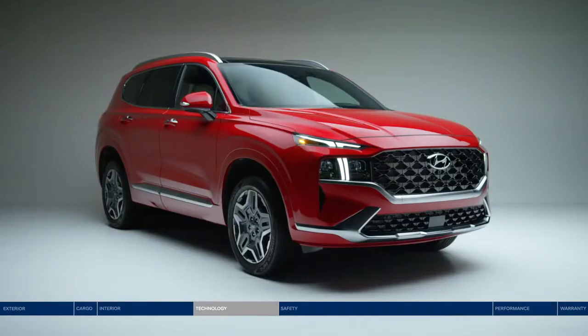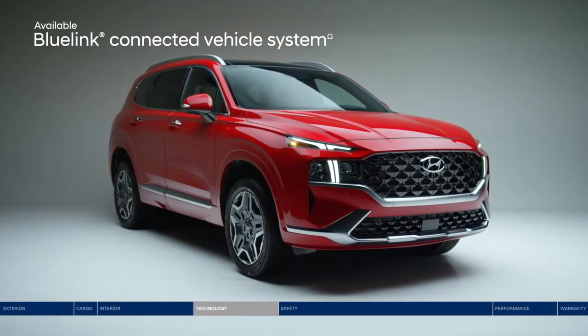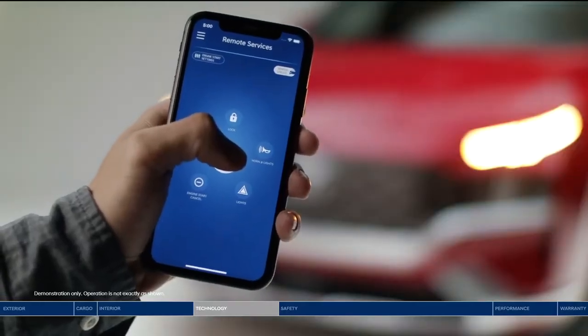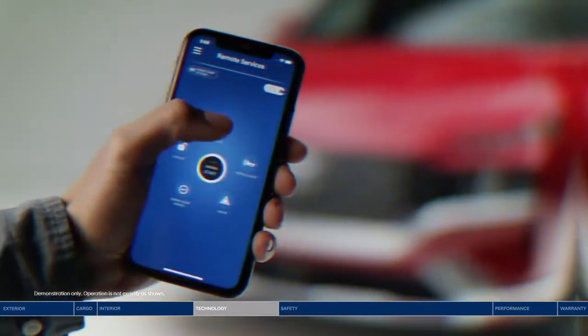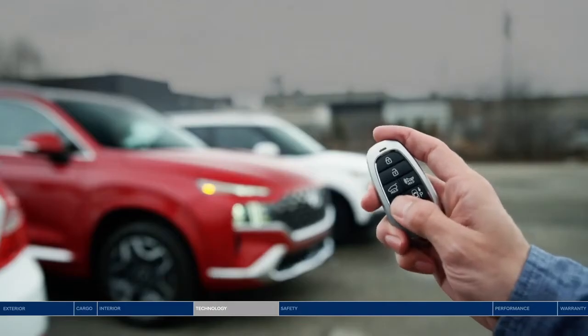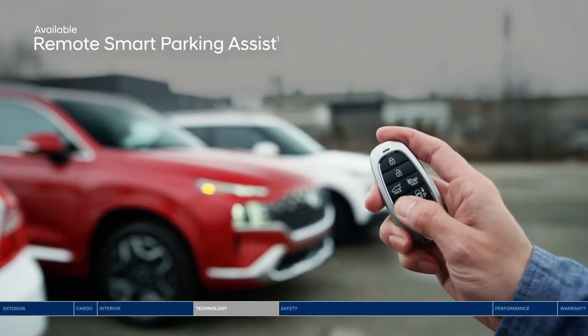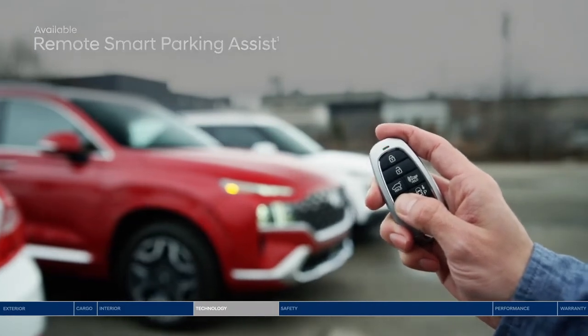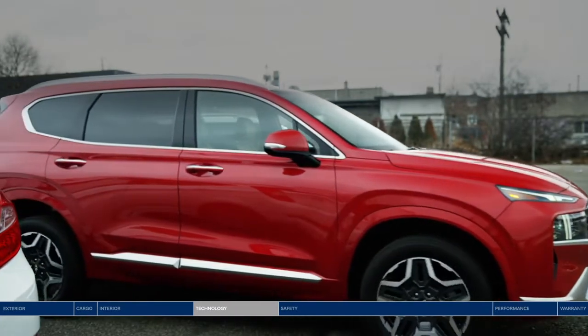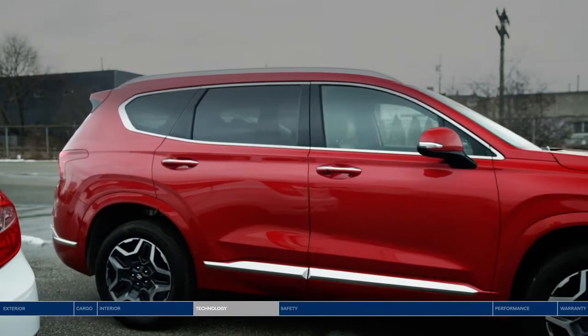Stay connected to your Santa Fe with our BlueLink connected vehicle system. It provides you with access to a wealth of convenient features like remote start and remote door locking, all from your smartphone. Another great convenient feature is the newly available Remote Smart Parking Assist. Using the key fob, you can remotely move the Santa Fe in or out of tight spaces so that it is easier to enter the vehicle.